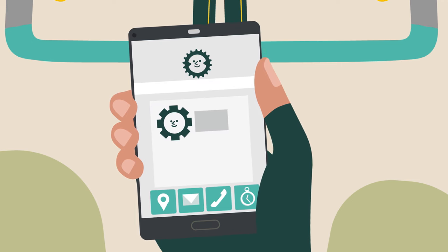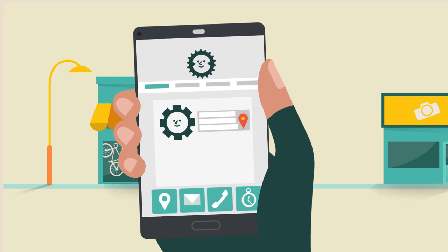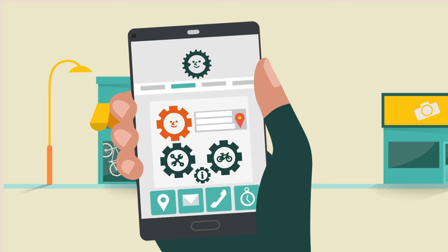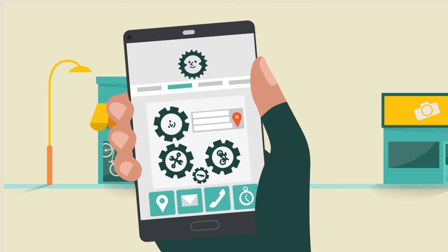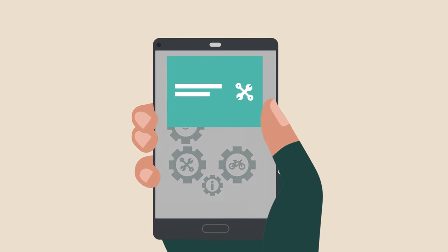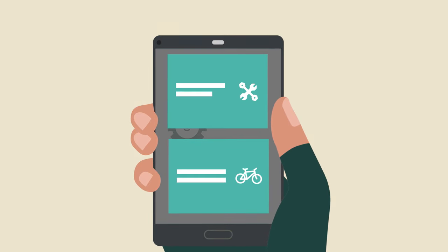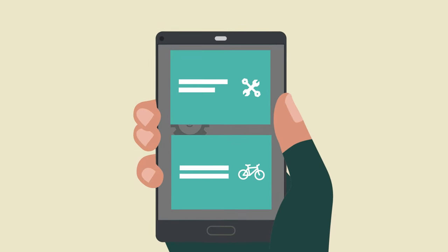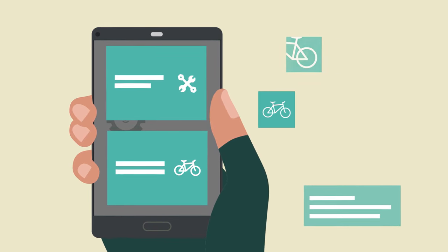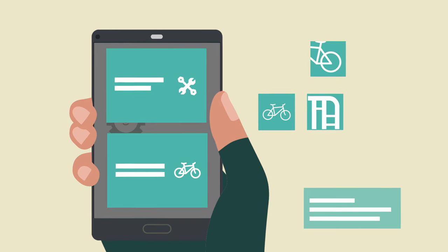Another way to help is to add relevant content that helps identify your geographic location. Content goes a long way in helping customers and prospects connect with your business. For a bike shop, content might include a blog about bike repairs and maintenance, and details about the bike clinics that you host at your shop.